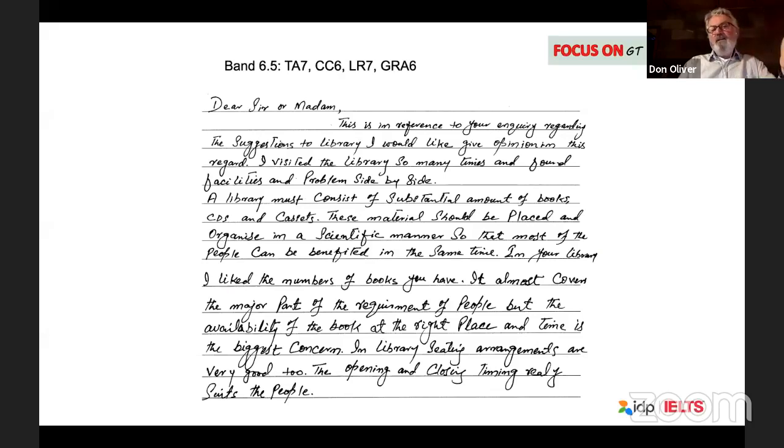Here, this person is clearly going through those points quite systematically and gets a 7 for task achievement. But let's look at the grammar here. This is in reference to your inquiry regarding the suggestions to library I would like give. The grammar here is clearly not very good, like to give. My opinion, or an opinion.